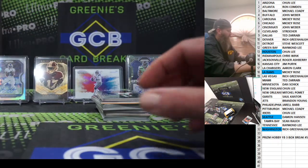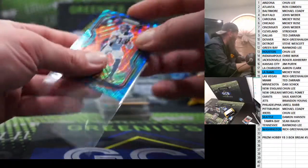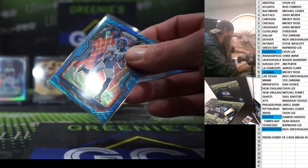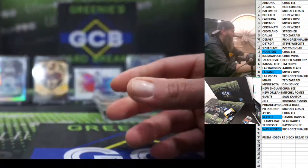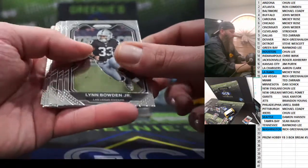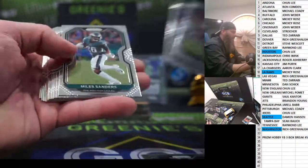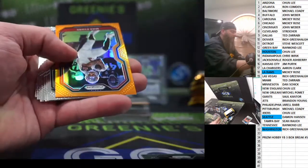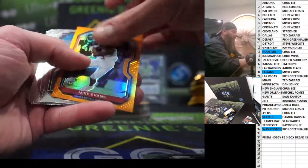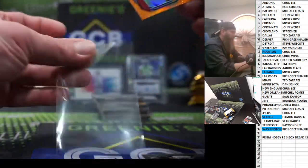Jeez, it's crazy. KJ Hamler, Blue Wave rookie, Denver. Jacob Eason, I'll sleeve him in a second. Mikey Evans, orange. Yeah, let's just do it now. Set those back. Tampa Bay.